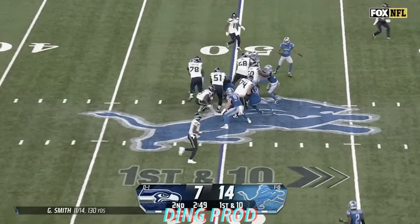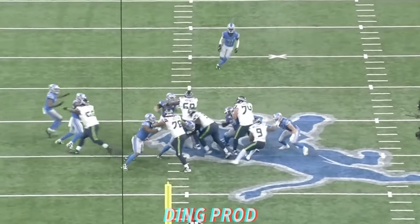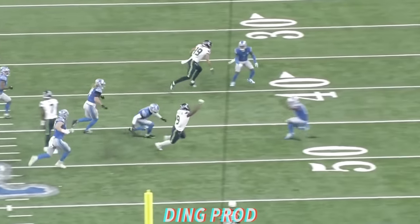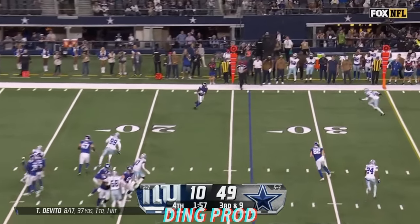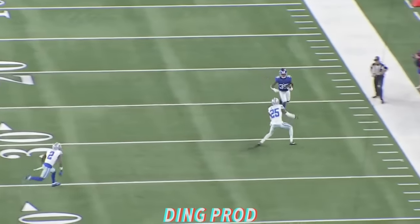There's Walker again, trying to find some on the left side. Breaks out of a tackle. Walker still taken down. Unreal effort, but he just couldn't get away. Meanwhile, Tommy DeVito in his debut hasn't had much of a chance. Gonna swing it outside. Jayshon Corbin.